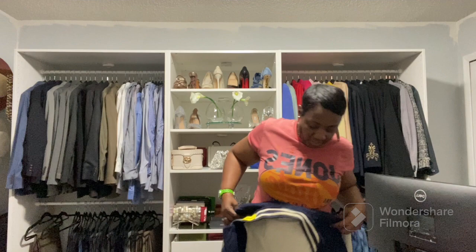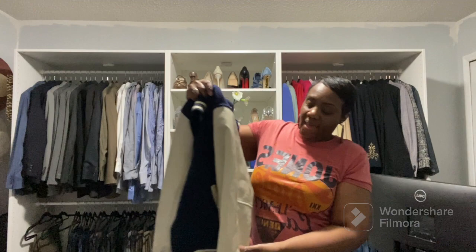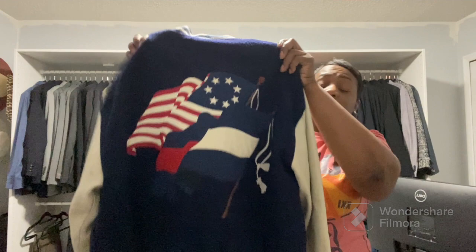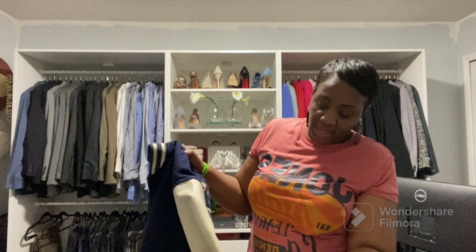And like I said, this is by the brand East West, the Panda Group. This is an old vintage brand. And you can see it has the leather sleeves right here. And then it has this pretty American flag on the back. This jacket, y'all, is so nice. Like, I know it looks a little worn and tattered because it's old. It's an old jacket. But for it to be as old as it is, it's in pretty good condition. So I'm going to be sticking this in the cleaners as soon as I can find a leather specialist. But that is all I got from the thrift store.